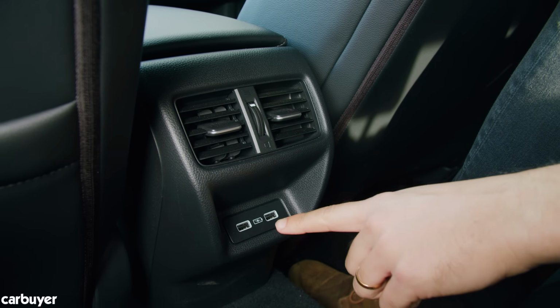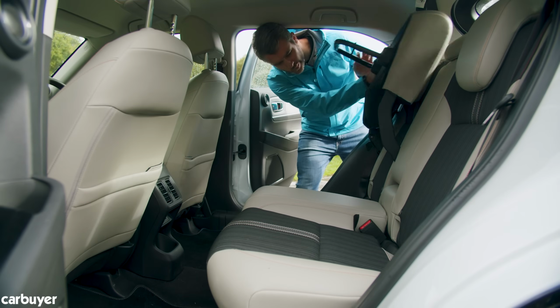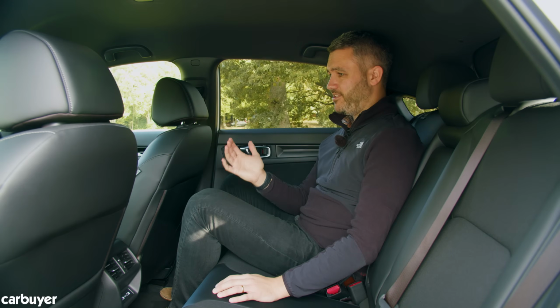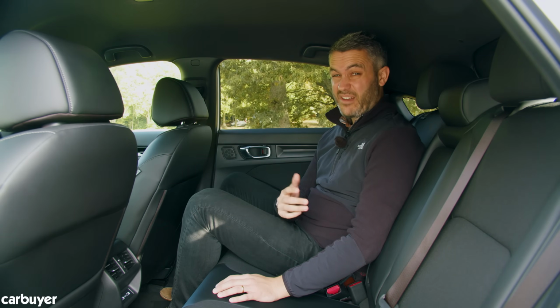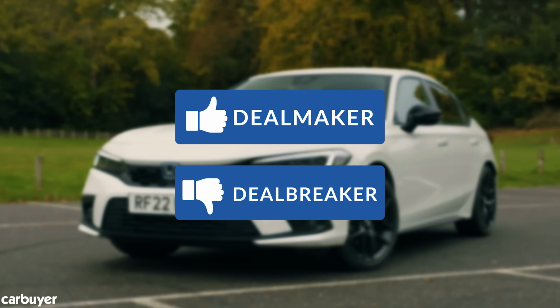There's a couple of USB ports down here, but there's no 3-zone climate control, and whisper it, no magic seats. For years, Hondas like the HR-V or the Jazz have sold on this feature alone. Perhaps the Civic is aimed at a younger audience, I don't know, but for some people that potentially could be a bit of a deal breaker. And on that not so positive note, should we do some deal makers and deal breakers?